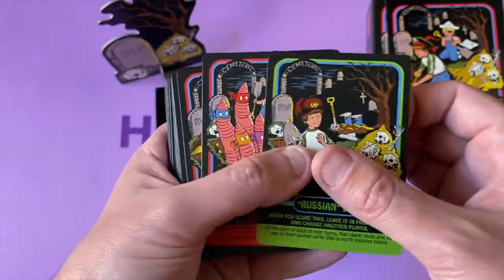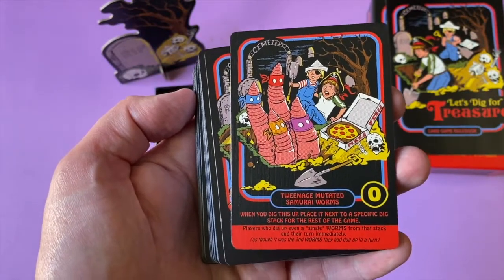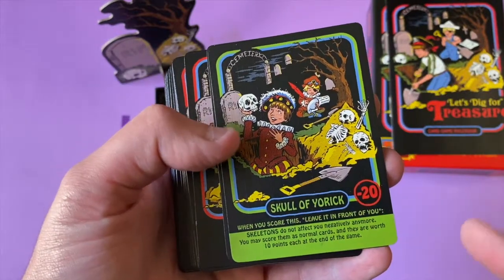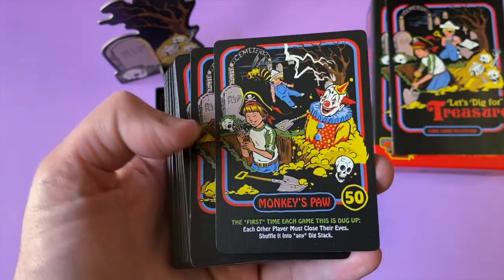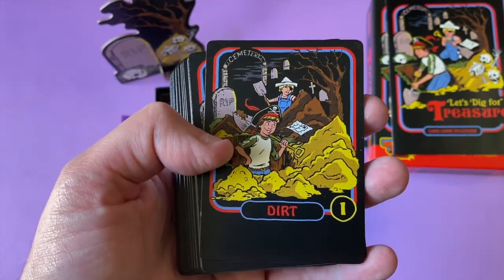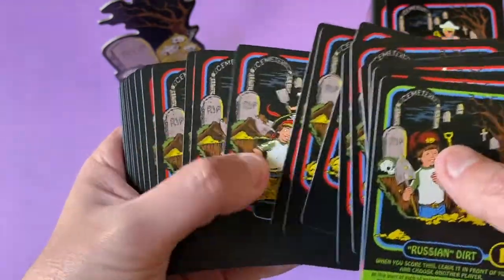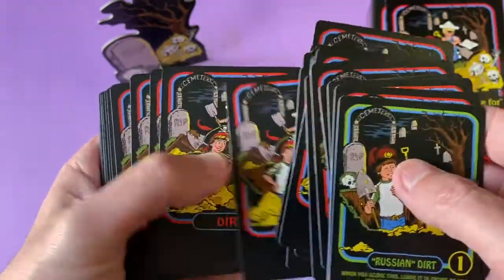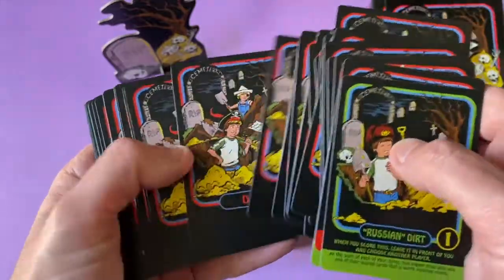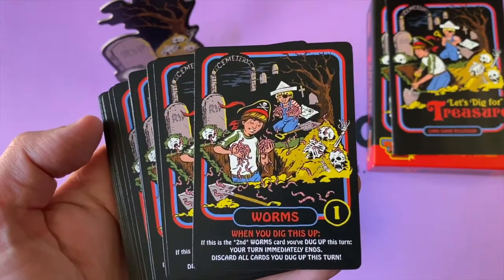So you will draw cards and press your luck. Teenage Mutated Samurai Worms. That could be a bit of a disaster. The Skull of Yorick, minus 20 points. Monkey's Paw, 50 points. Dirt. Oh, well, it's dirt, but it still gets you a point. That's handy. More dirt, lots of dirt. Doing a lot of digging, these children, aren't they? Oh, worms. Lots of worms.